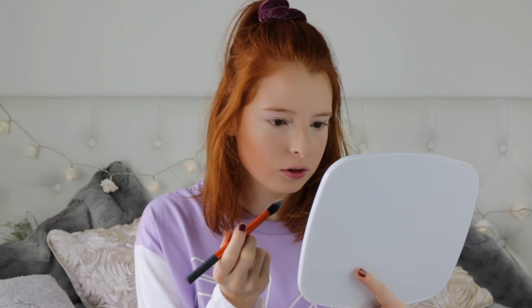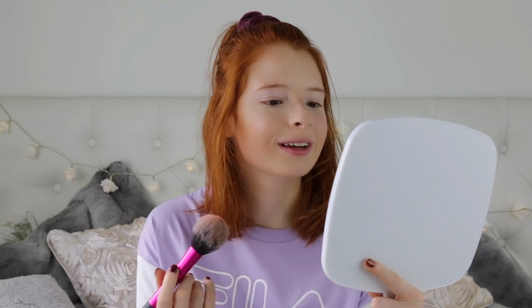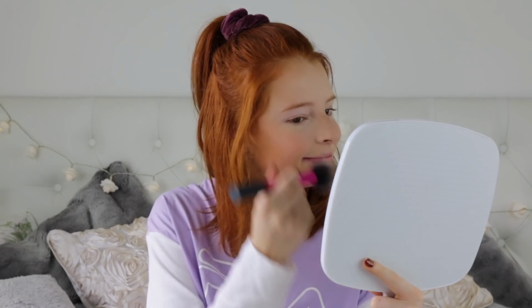Nose contours, you know? Your nose. That was a rubbish brush choice. Don't use this for contour, no. Let's do some blush. I always do this face when I'm doing blush. And now let's do highlight.